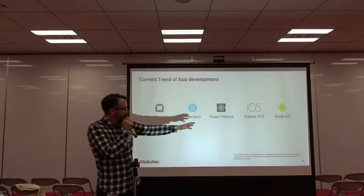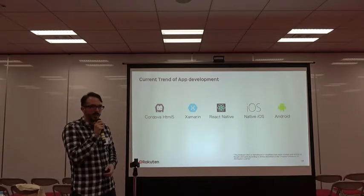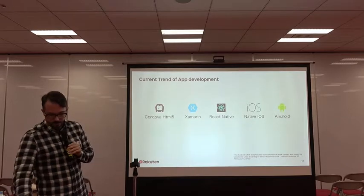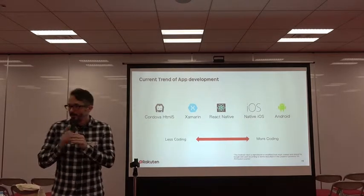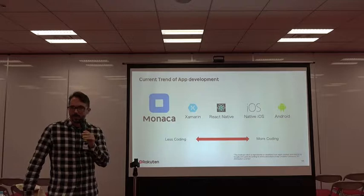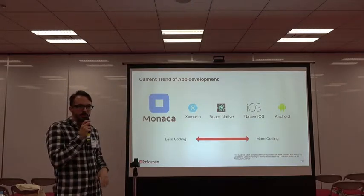But then as you come down this side, we had Masa just talking about Cordova, HTML5. When you have less resource, when you need to move quickly, using HTML5 technology is also an option. It's a very good choice. And then in the middle, Xamarin and React Native are other things that we're looking at too. On one hand, there's a lot of coding, and on this side, maybe less coding. I'm not sure if that's true, but that's what we believe. And with Rakuten, we have chosen to partner with Monaca. This is Masa's presentation earlier. We are rolling this out, starting new projects with the HTML5 technology. So we're backing this, we believe in this a lot.